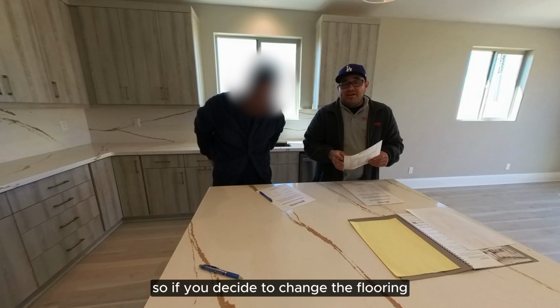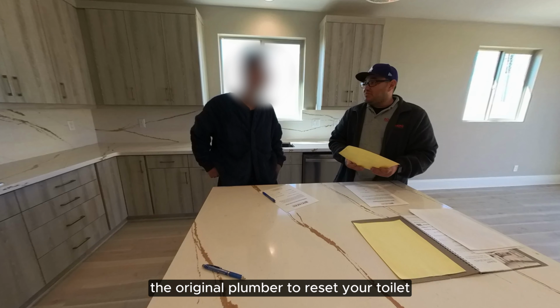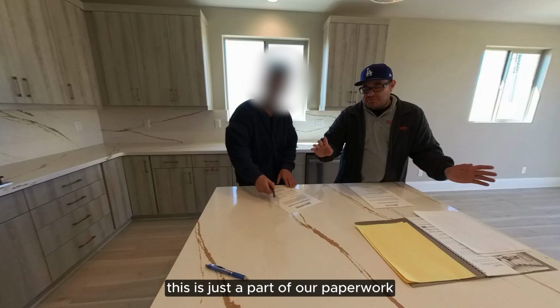So if you decide to change the flooring out in the bathrooms within the first year, we recommend that you go back to the original plumber to reset your toilet. But you already have upgraded flooring in the bathroom, so I don't foresee you doing that. No, it's already the best of flooring. Just a signature here. This is just a part of our paperwork.